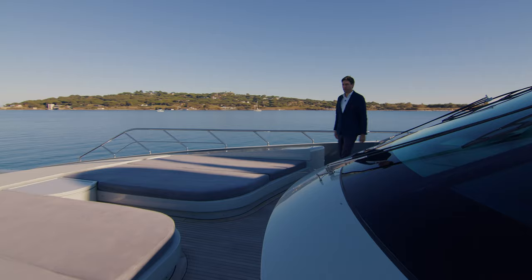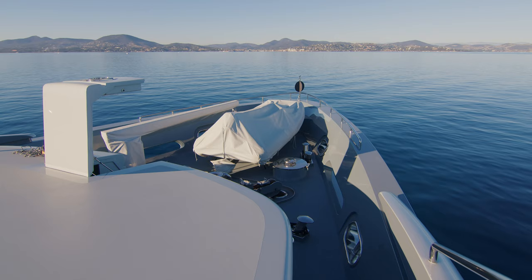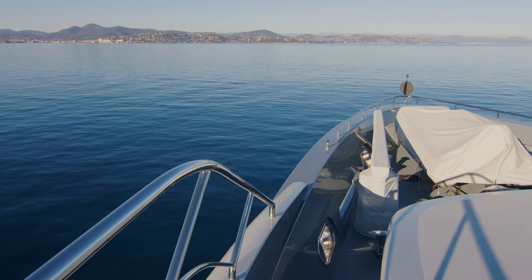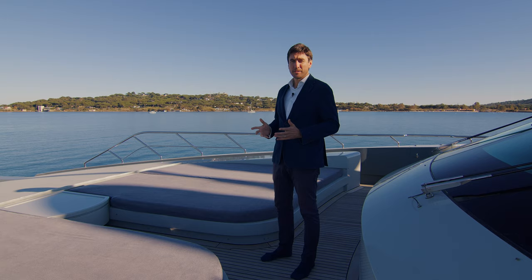So here we are now on the foredeck. You have really nice sun pads where guests like to spend some time relaxing with an unobstructed view. Down over there we have more of a technical area with rescue tender, crane, storage for fenders, chain, anchors, etc. That's about it for the visit of ANNAMIA.